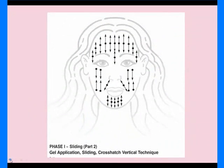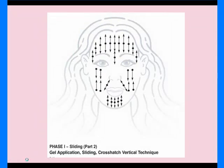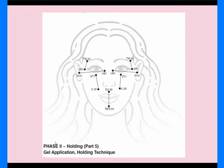So this is what's called cross-hatching, where you first move horizontally with the probes over certain areas of the face, and then you would go vertically. Then we have special strokes for the eyes and for the mouth, for the crow's feet. Each area of the face has special strokes that are explained. And as you can see, we are stimulating various acupuncture points as we go. And this is another use of what's called the entry-exit points on the face, which has a very strong whole-body effect.